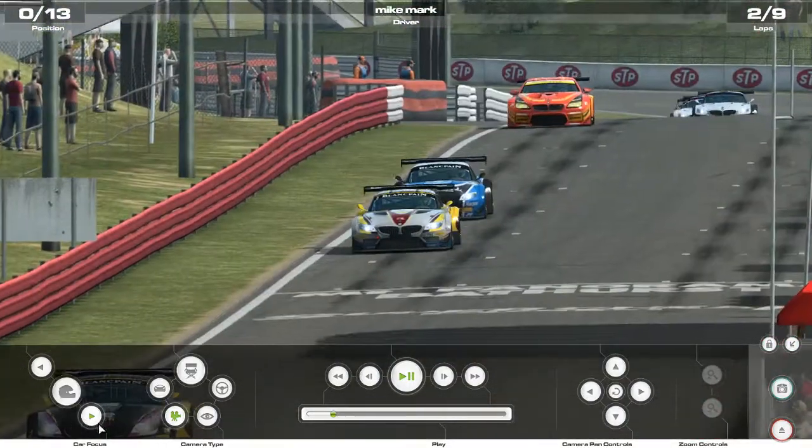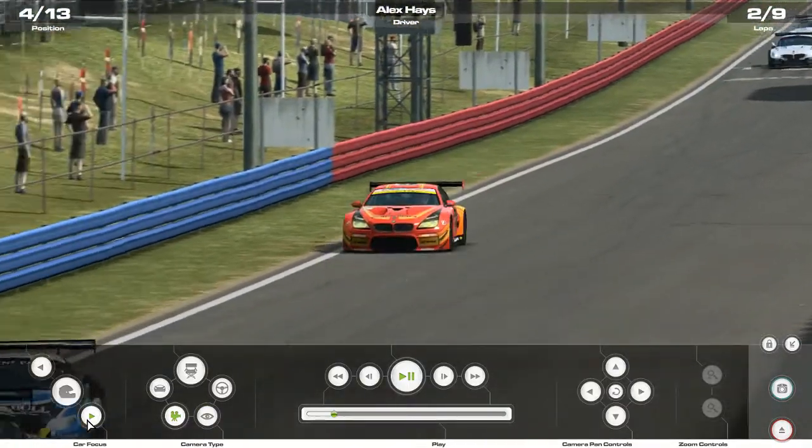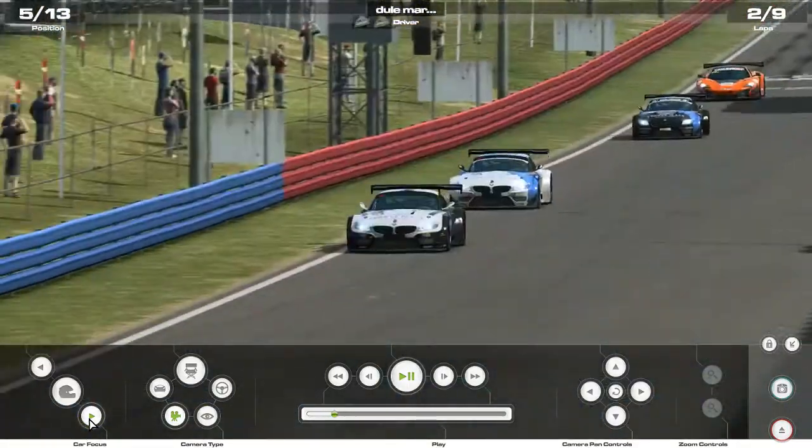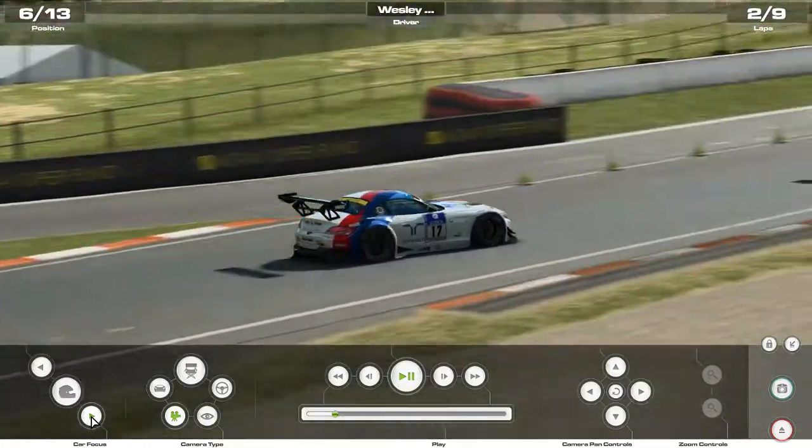So Monds across the line first to lead after lap 1. He's got Mike Mark and Martin Lauer behind him. Then it's Alex Hayes for Hayes Racing. Then it's Dule Markovic in the Zagato Piston. 3 Zagato Pistons in the top 5.